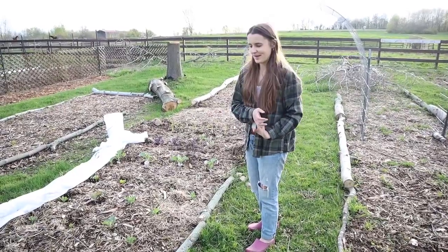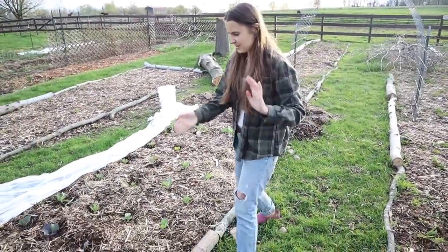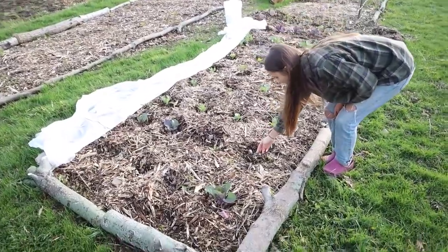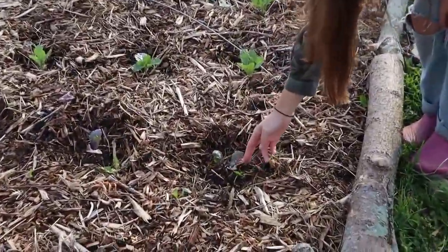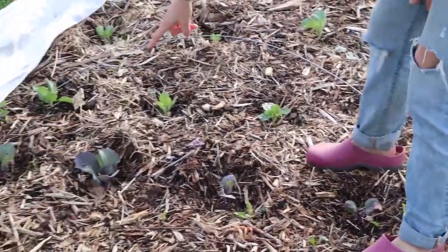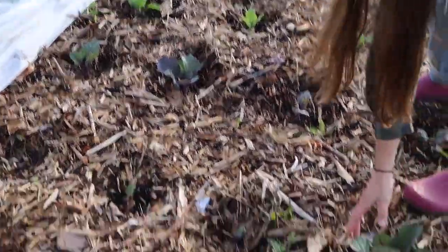So many of my cabbage made a comeback. Some of them are still looking a little rough, as you can see, like this one right here. I don't know that one's gonna make a comeback, but we do have some over here, like that one and that one. This one's doing awesome. So we'll see what happens.